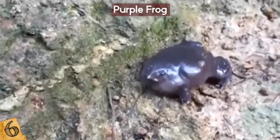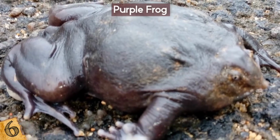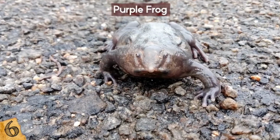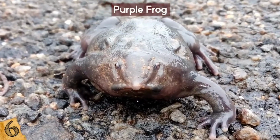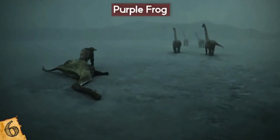Fun fact, almost the entire species is made up of males. Out of 135 purple frogs, only 3 are female. Maybe that's not so fun. Strangely, the purple frog isn't always purple. Sometimes they can be gray in color, but one thing's for sure, these stout-looking fellows know a thing or two when it comes to outlasting the dinosaurs.